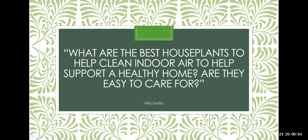And finally, what are the best houseplants to keep clean indoor air to support a healthy home? Are they easy to care for? Can you share advice? Let's do that. So when it comes to houseplants, they're amazing. If you don't have houseplants, you're not a plant lover. They do make a huge difference. They're the best furniture you can buy. They fill up space. They're beautiful. What are the plants that do the best job? With the most foliage. Big ficus, anything with a ton of foliage does the most area.